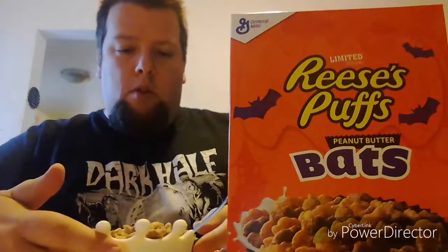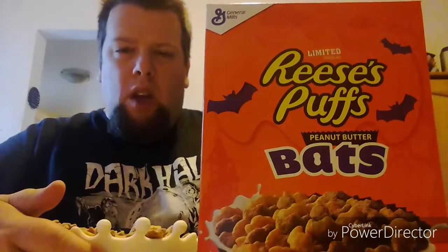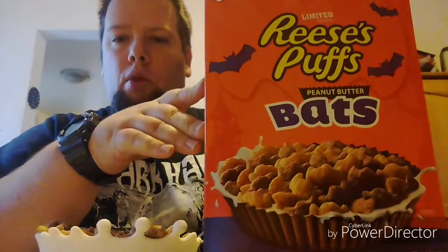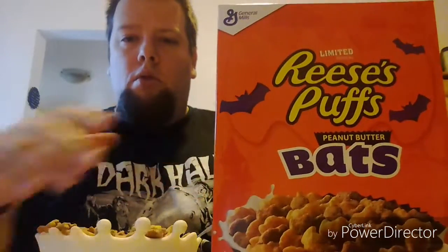Let's start this way. Bats. Reese's Puff Bats. Got my spoon. I like the picture. Let's make a bowl like that. That'd be a cool bowl. So it's like the Reese's Puff wrapper, or the Reese's Puff, right? Yeah.